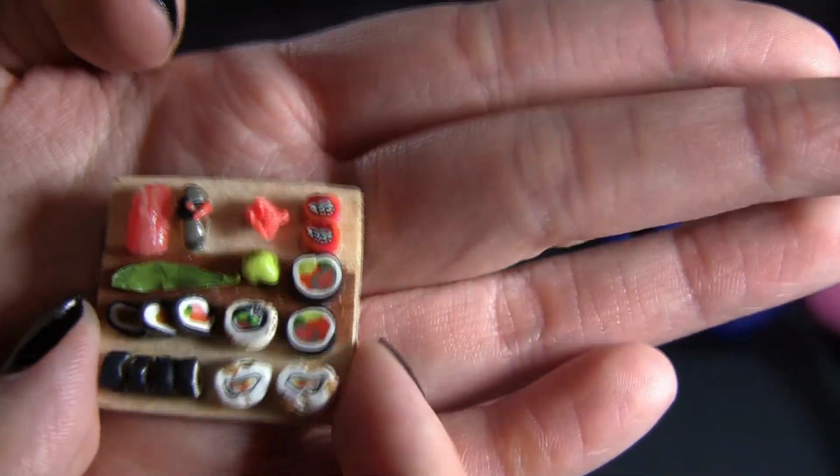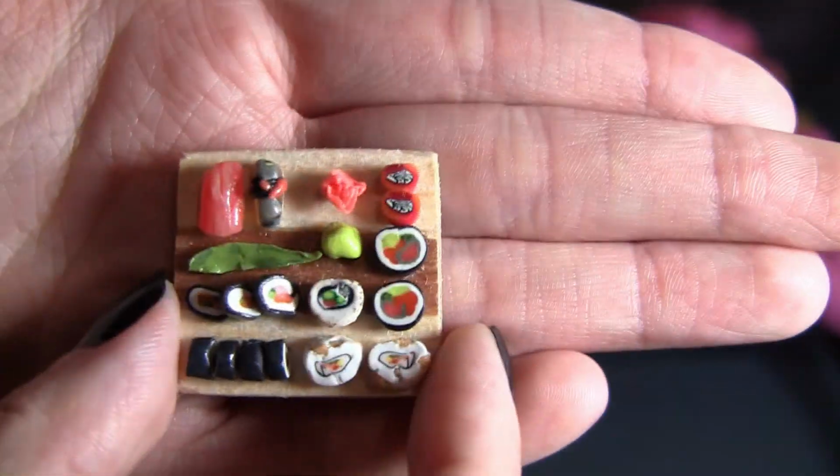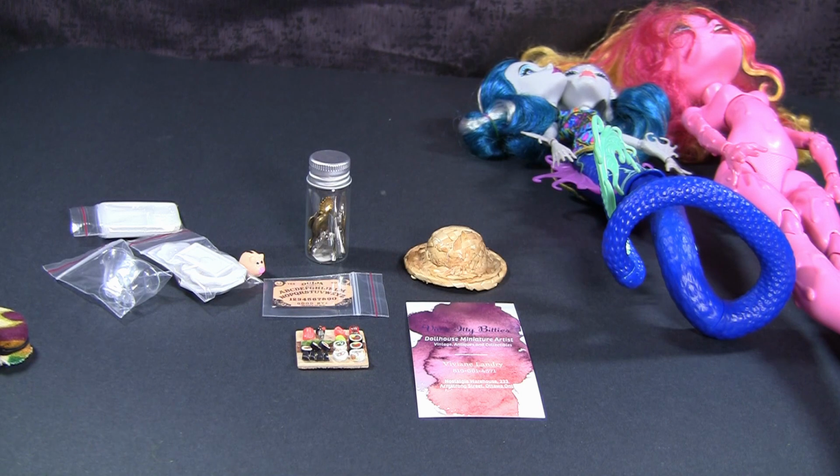And I can tell the methods she uses for this. She's just a lot more precise than I am right now. But yeah, so nice. Eventually my stuff will look like this. It'll look great. Maybe just slightly more colorful, but yeah.